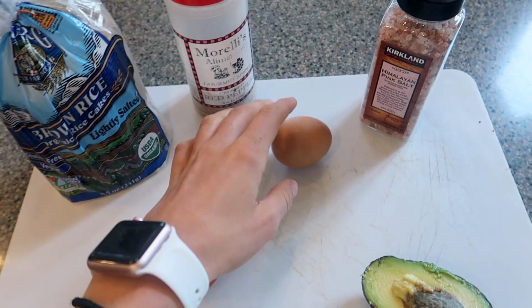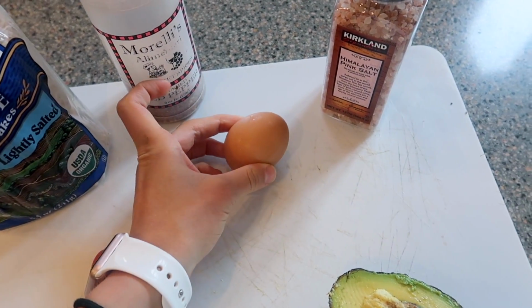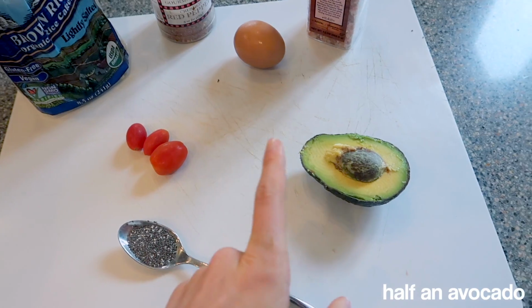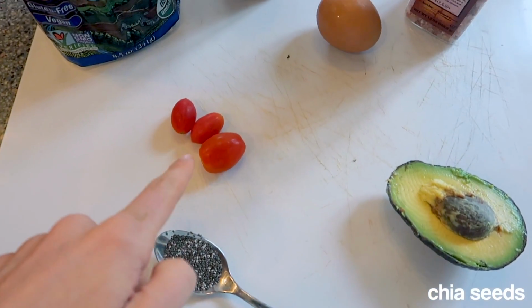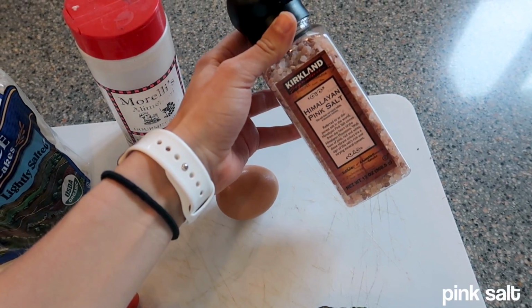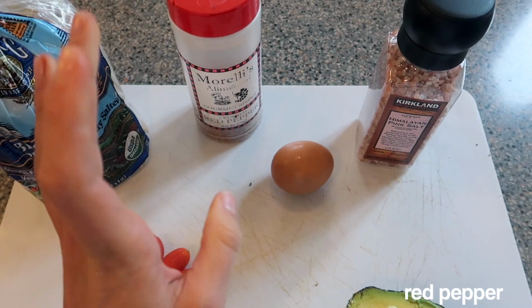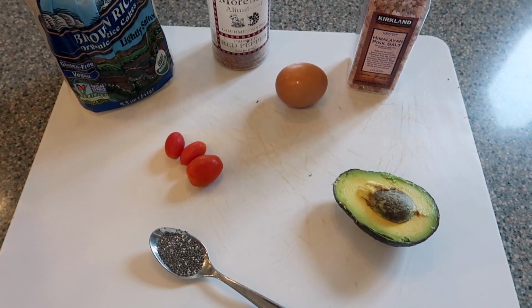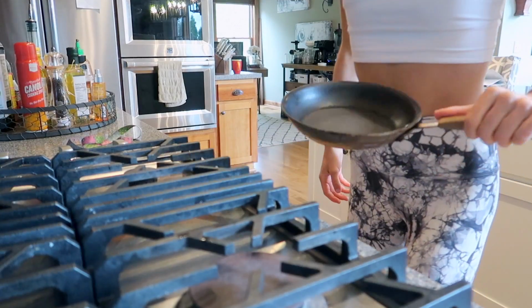And then on top of it, obviously, I just take an egg and I actually like to poach my eggs, so I'll show you guys how I do that, of course. An entire avocado I'll put on and then also some chia seeds, tomatoes, some pink Himalayan salt and red pepper because I love that. It just adds a little bit of spice, and I'll probably end up adding some hot sauce on top of it too.